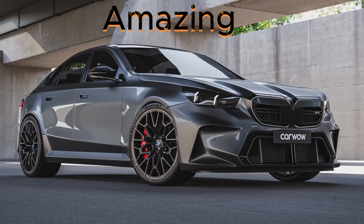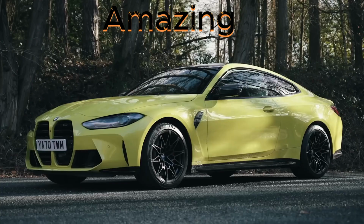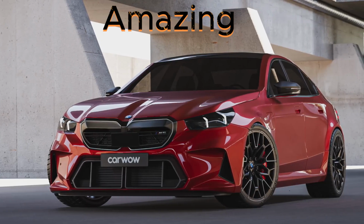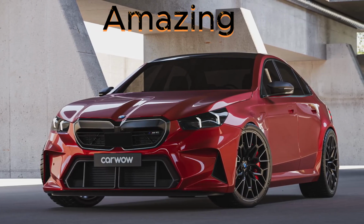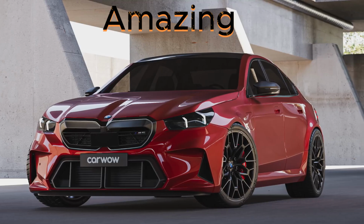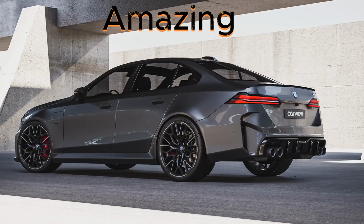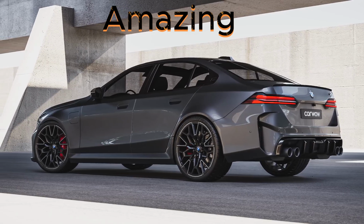Anyway, most of the M5's upgrades look similar to what you get on the M2, M3 and M4. But there's one thing on this new M5 that you've never seen on an M Saloon car before. Can you tell what it is? Yes, it's the charging flap. The next M5 is a hybrid for the first time ever.